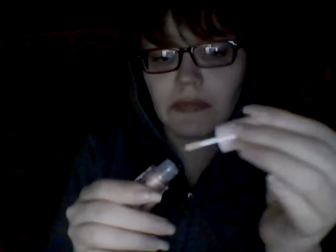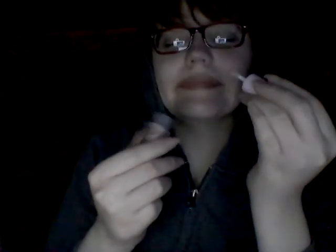I think I'm going to try one of my glosses on top of this lipstick, since it's already not matte. I think I'll go with Lost Angel. I don't feel like having another plumping gloss on right now. I think these are supposed to smell like vanilla. Like a vanilla cupcake.